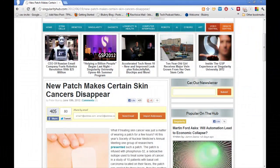But apparently, they've come out and are doing some testing where they are treating skin cancer with a patch. Now, this is exciting stuff. It really is. What's in this patch is quite a potent cocktail in itself. The patch is infused with phosphorus 32. It's a radioactive isotope used to treat some types of cancer.